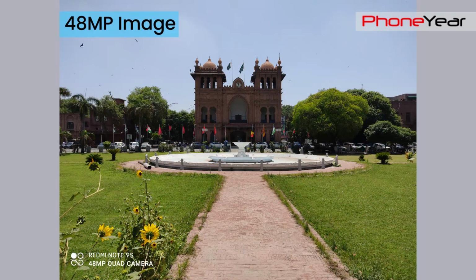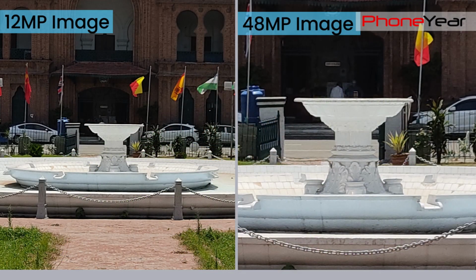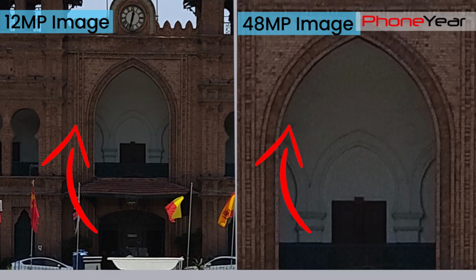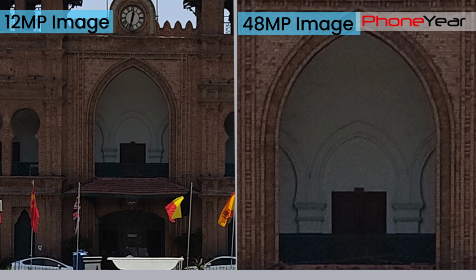The 48 megapixel photo doesn't show any variation in colors and contrast, and I believe Redmi Note 9s is using similar internal processing for both the modes. The difference is the size and amount of details in both the images, which are better in 48 megapixel mode. Here, these bricks on the shades are more prominent in 48 megapixel mode than the standard 12MP mode. These darker areas are difficult to capture by any phone since they are difficult places. In short, the 48MP mode shows exactly what the 12MP shows, but in a bigger size.